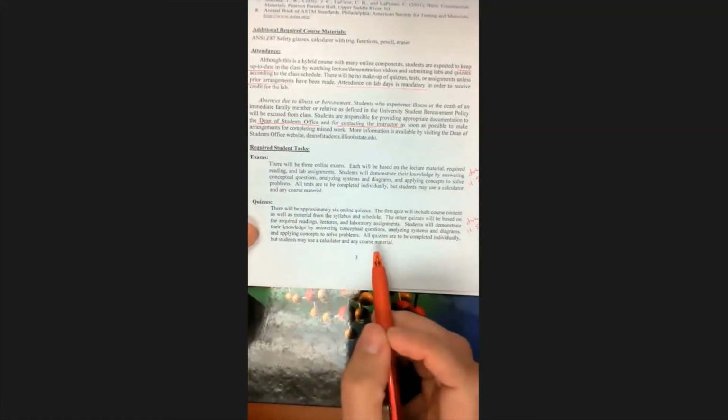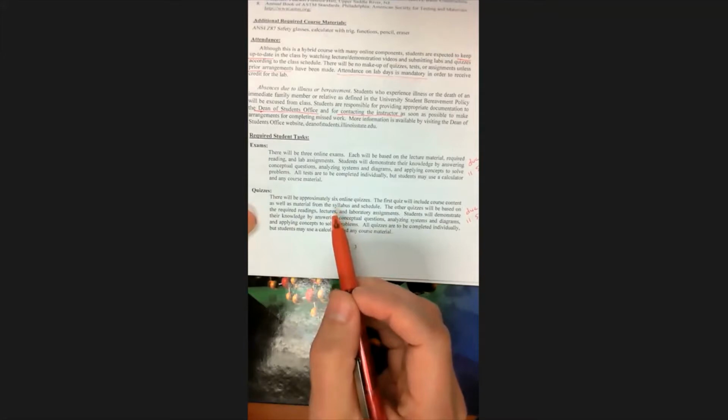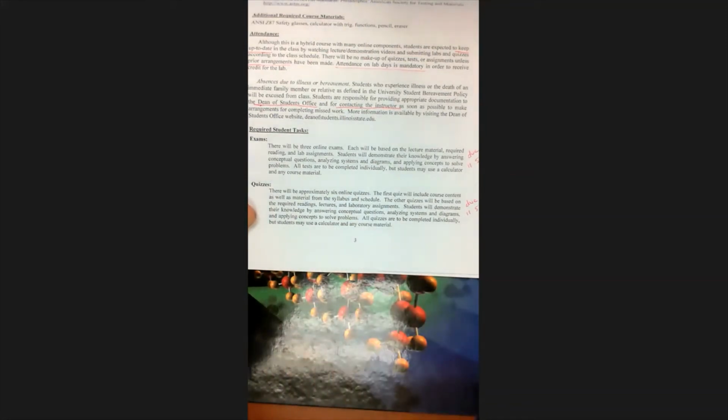Pretty much the same thing for the quizzes. There's going to be 6 of those spaced throughout the semester. You need to do those individually, but you can use a calculator and you can use anything from the course materials that you want.